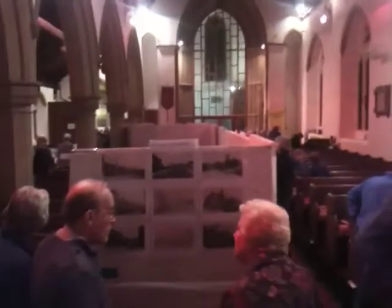Well, I'm here with the main researchers and compilers of an amazing exhibition and book, and you can see the exhibition here in the church of old prints and postcards of Walton, and these are all members of the Frinton and Walton Heritage Trust. Who's going to do the intros round here?